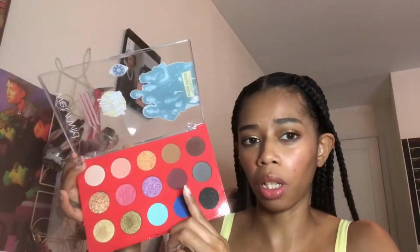It's a similar packaging style to their SpongeBob collection they did, which I really enjoyed that palette. And inside we have a lot of neutral tones, but we do have some pops of color. You have blues, a pop of green here, that greeny gold shadow, purple, pink, this deep kind of muted plum mauve shade.